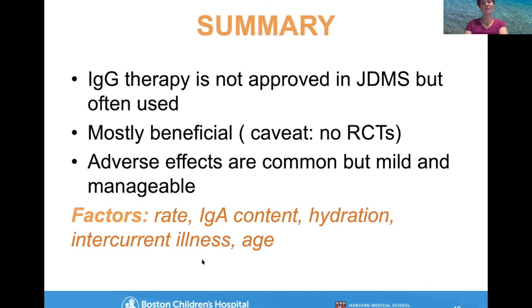And if you have an intercurrent illness, sometimes it can be a problem. And also the older adult patients seem to have more side effects than children.